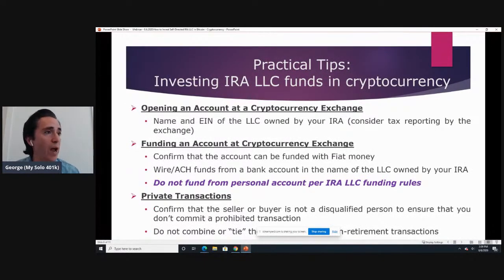In terms of some of the practical tips that I was alluding to, it's very important that the account at the cryptocurrency exchange is opened under the EIN and name of the LLC that's owned by your IRA. And that importance has only increased as the industry has matured and the IRS is catching up to the cryptocurrency market, because these cryptocurrency exchanges are now doing tax reporting.